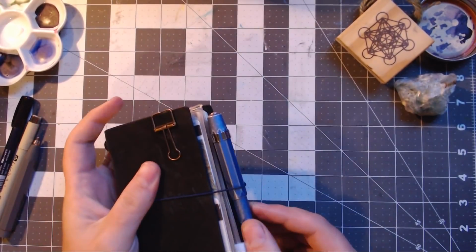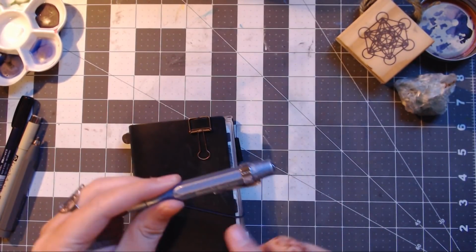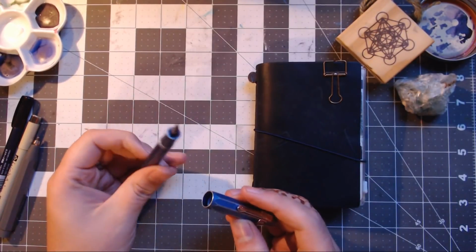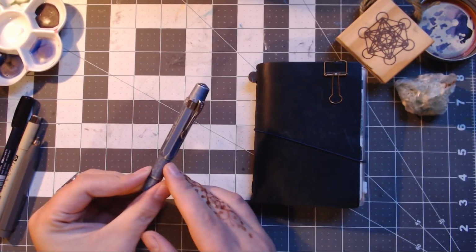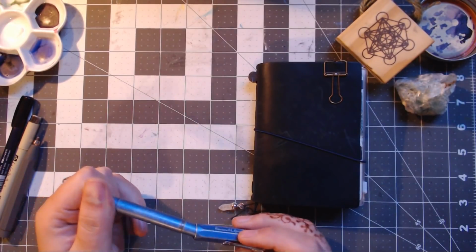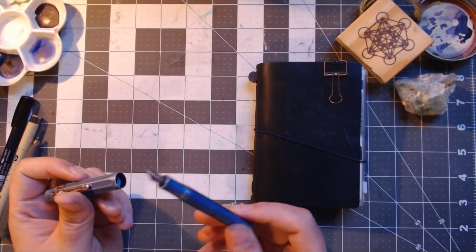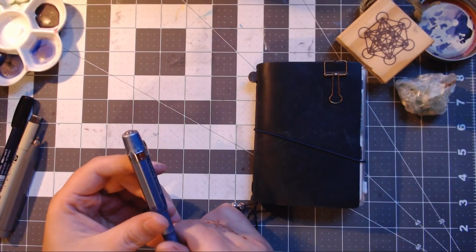And I always keep a pen with it. This is a Kaweco AL Sport, I think is what it is. It's a really nice pen. It's a little pen, which I like. It's easy to clip and keep on. It's metal, and it comes all rough and beat up like this to begin with, so I'm not worried about throwing it around, whether it's in my pocket or in a bag. I always have a nice pen with me, and I typically keep blue ink in this, blue being my favorite color. So that is the pen that I keep with it.